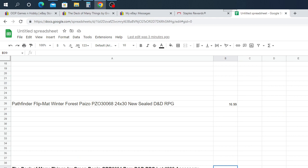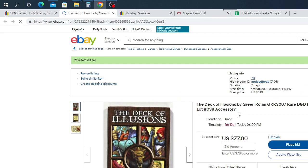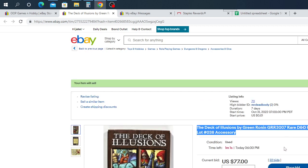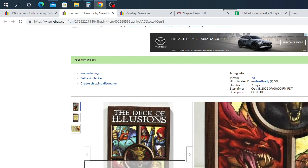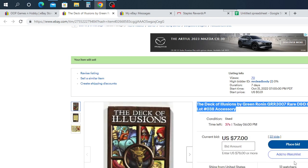That's pretty good. It was at 25 this morning. So $78. Let me see here. Deck of Illusions. This one, like I said, is a little more rare. I've seen these sell for a little higher than the Deck of Many Things. Usually a couple less for sale. So this one might go up. I think that's kind of pressing it. We should be happy. A little bit of damage on this one. You know, it is what it is. But it is pretty sought after. Obviously, it's selling for 77, 13 watchers. That's pretty good. 038. Let's go to 038.